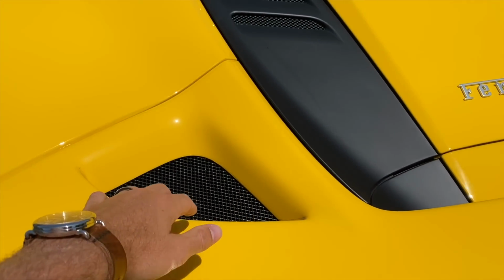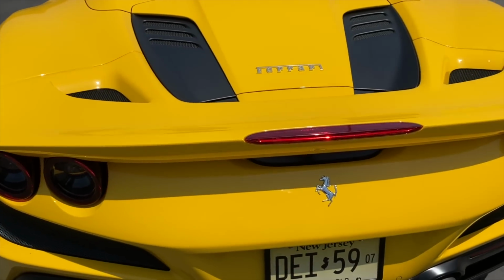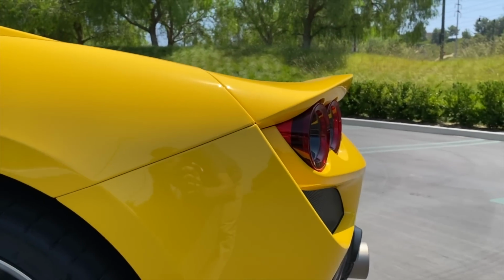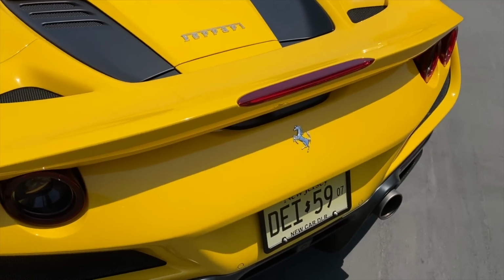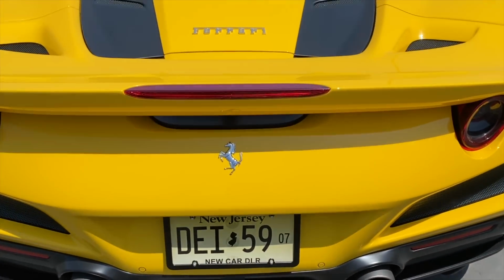More ducting here, pulling air in, and then this spoiler is now wider and at a more significant angle than the 488. It does not move, so it's not an active spoiler, but they found a way to give active aerodynamics through the diffuser that I'll get to in a second.